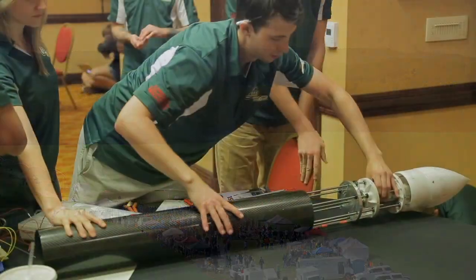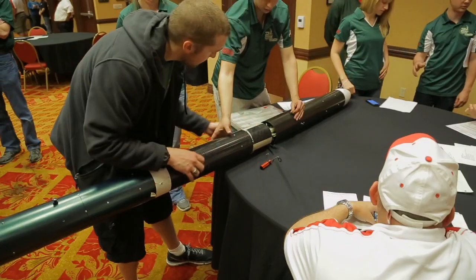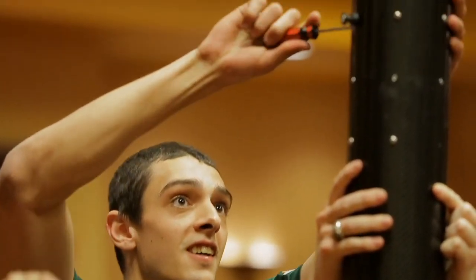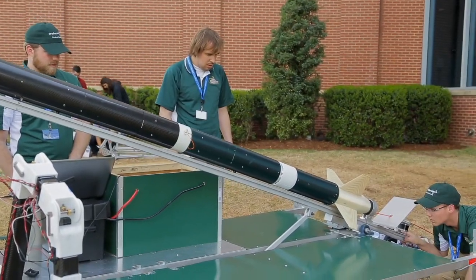So John, tell me about how you use 3D printing in the manufacturing of your rocket. Well, one of the things we really wanted to cut down on was machining time. So by using 3D printing, we're able to keep ourselves out of the machine shop, CAD it up, let the printer do the work, and we can continue on with other things. But one of the ideas we had was that normally in rocketry, the fin can and the assembly itself is all one piece. So if you break a fin, you have to replace the entire thing.